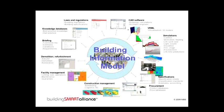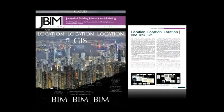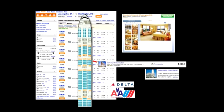It's an international organization. Building Smart Alliance is North America. It's a great place to network and find out about what's happening in the industry and the standards out there. We're much involved with this. The Building Smart Alliance also puts out a journal called the Journal of Building Information Modeling every quarter. This is an article and a cover that we created called "Location, Location, Location, BIM, BIM, BIM," looking at geography connecting to BIM and how critical that is to decision making and portfolio management and building management.